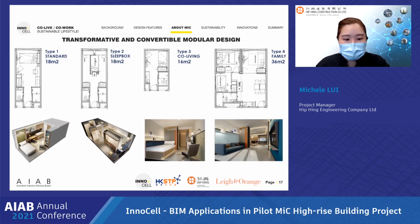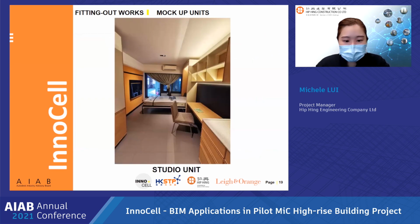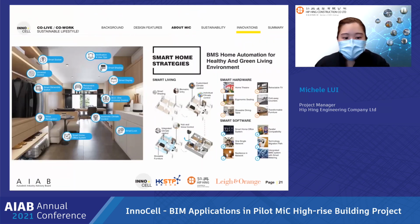And here are some finished product photo records. We emphasized a lot on usage of new technologies in the room design. For instance, home automation and unmanned services on indoor temperature and lighting control. These can be operated through vocal or smartphone application controls. The booking system of common facilities in the building is also managed by a smart central system.